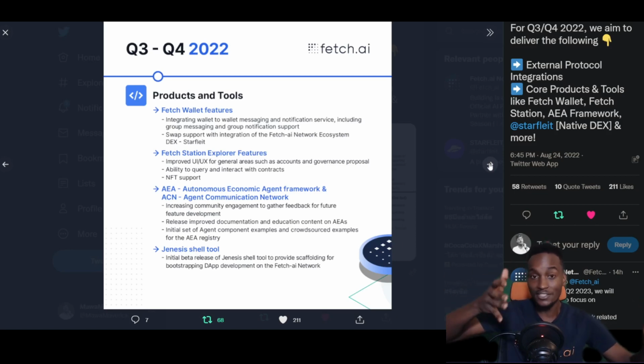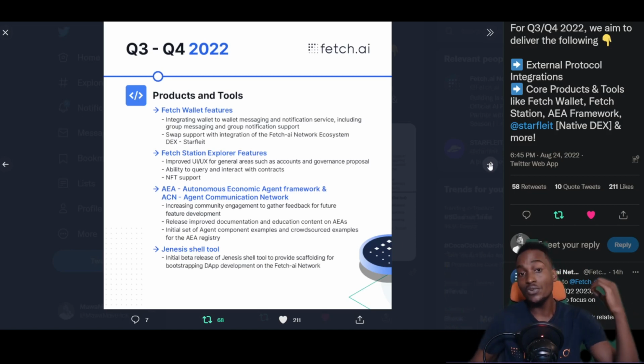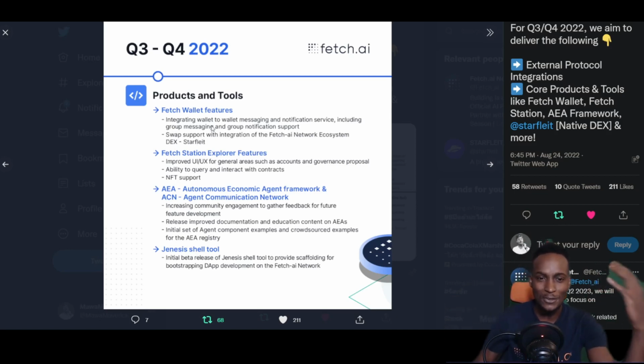They have multi-agent based systems. They create these autonomous economic agents, and which they're now calling digital twins. And they actually released a dashboard, which I'll talk about some other day, which is pretty interesting. They're building a dashboard to actually navigate these twins without learning the programming part, but the programming part is extremely exciting as well.